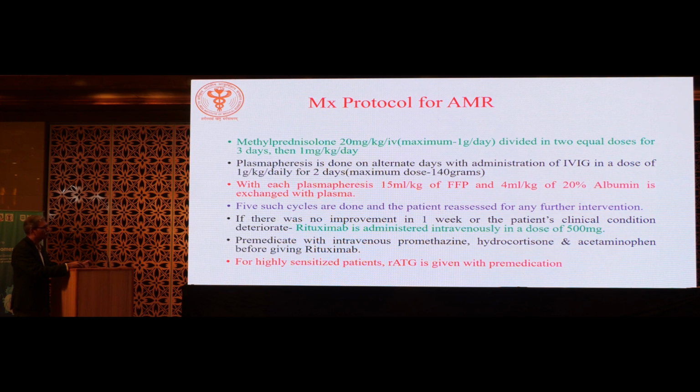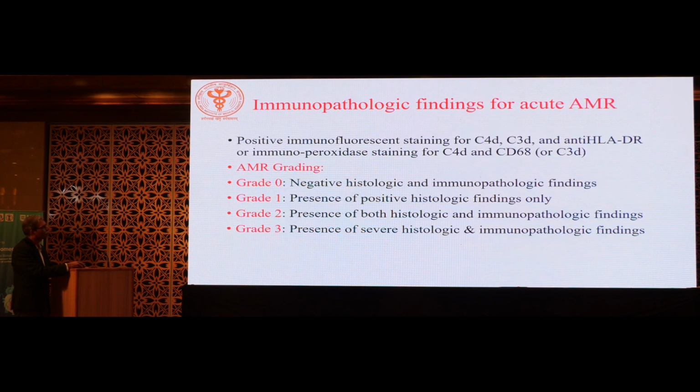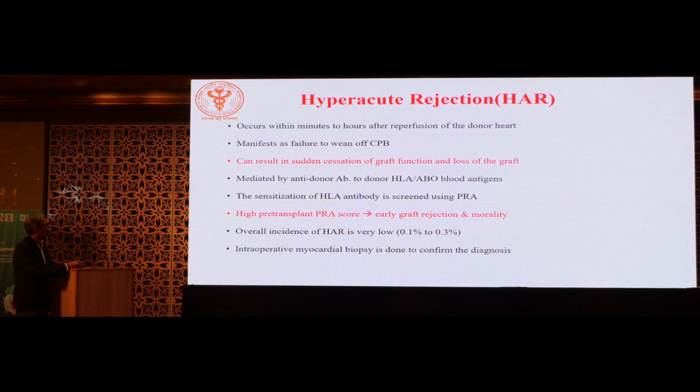If you are doing transplants regularly, you have to make sure that the drugs are available nearby, even if not in the center. Then immunopathological findings of acute AMR grading, again 0, 1, 2, 3. You have to do the histologic and immunopathologic tests by the pathologist. Grade 0, there are no histologic or immunologic findings. Grade 1, only histologic findings. Grade 2, both, and grade 3, severe histologic and immunologic findings.